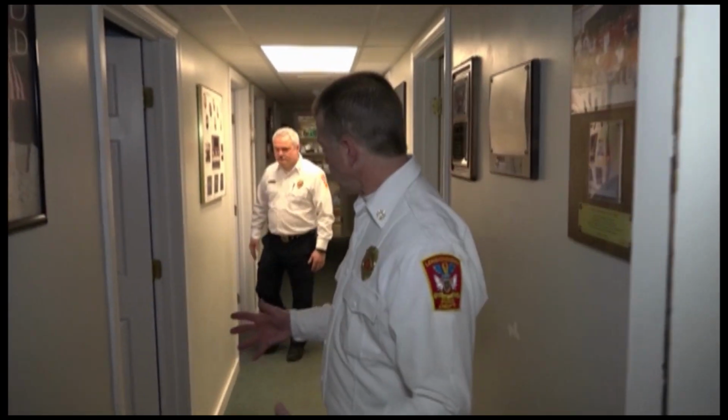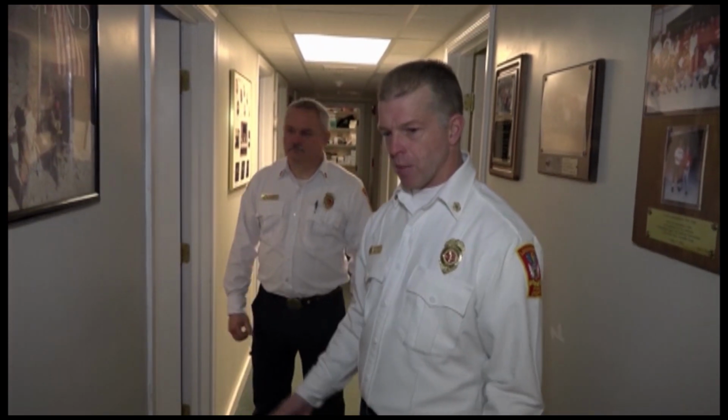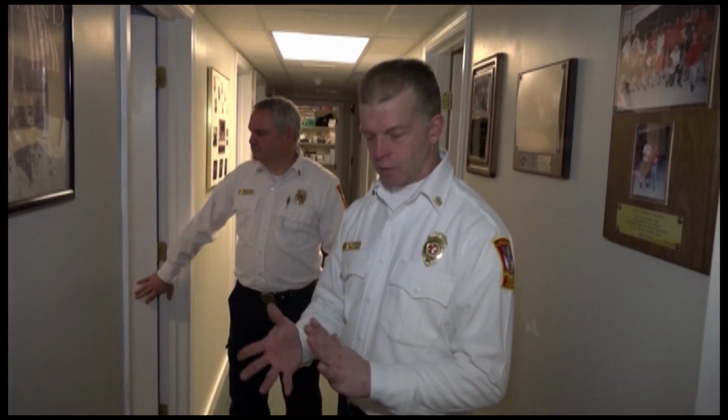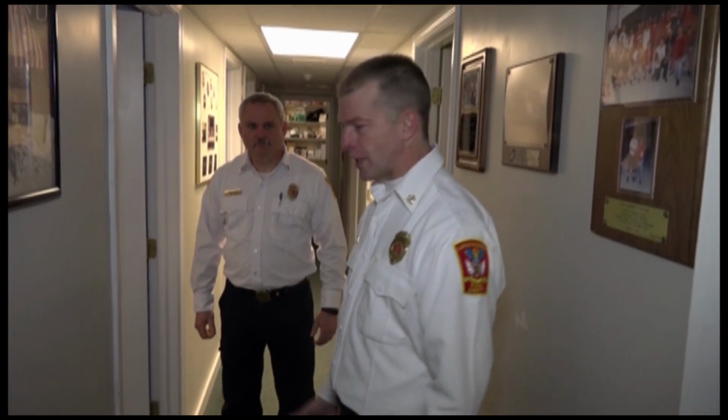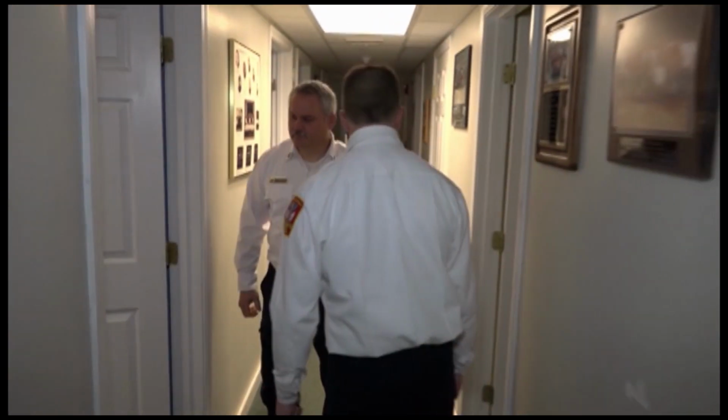All right, what we're getting into now is the dormitory. So basically in 1978, this whole upper floor here was one big training room. Could house probably 40 different people. But since then, with the increase in call volume and the additional personnel that we put on, probably, what, 20 years ago? Yeah, 20 years ago, we cordoned this off up here to make these different bunk rooms, and I'll have Kevin show you through these a little bit.